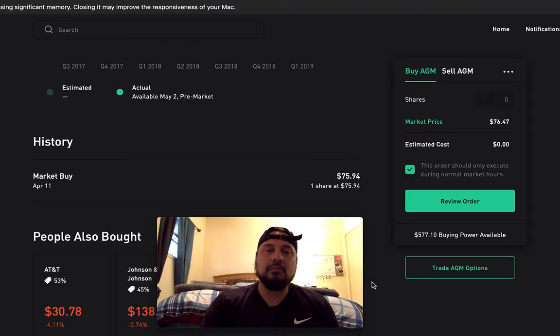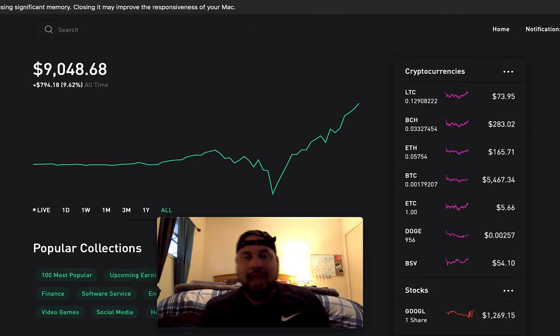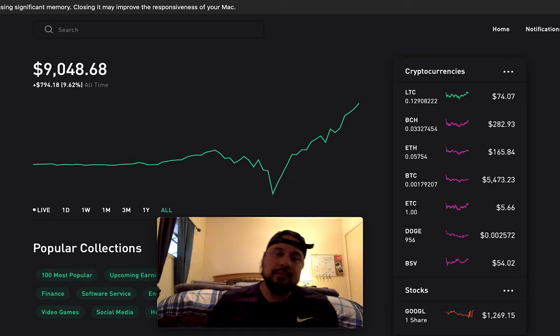So there you have it. Those are the five new assets added to my 9,000 Robinhood app portfolio. I picked up 16 this month. This is the most I've ever picked up. So it felt overwhelming, but now I've kind of organized myself.